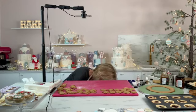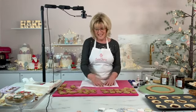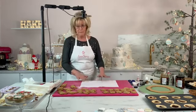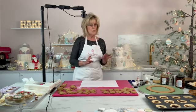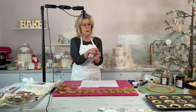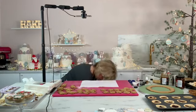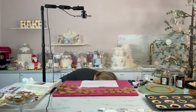So question here, can you use shop bought pastry to pop into the moulds? Yes, you can. I did try it and I managed, but the shop bought pastry was very elastic. As you're pressing into the mould one way, it's pulling back another way. So it wasn't my favourite really.